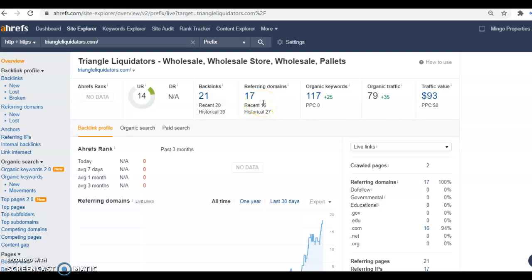A backlink is just what it is: you've got 17 referring domains, so there are websites out there that have a link back to their website 21 times. That's what a backlink is. In return, like I was talking about with the content, getting those keywords in your content, they're getting searched for 117 keywords, which is giving them an organic traffic of 79 people per month. So you can definitely see there's a little value there to generate more customers and more traffic for your business through your website.